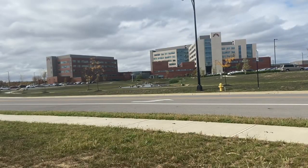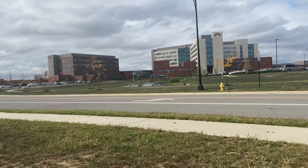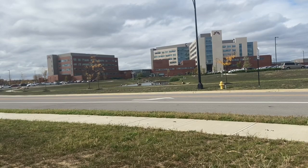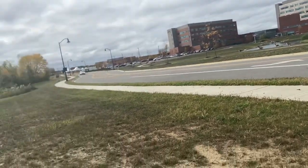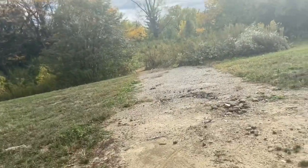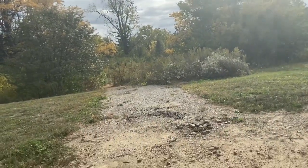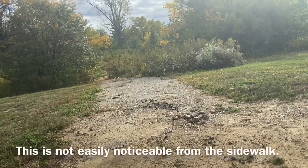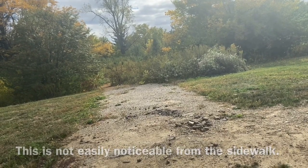All right, so today I'm starting out over here by the hospital. If I turn around, you can see remnants of the golf course that used to be here. That's a bike path, or not a bike path, that's a golf cart path.